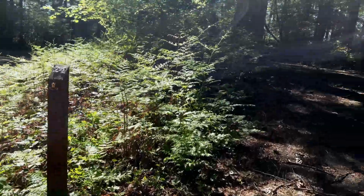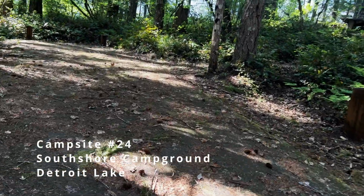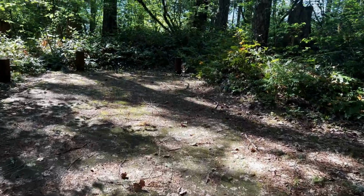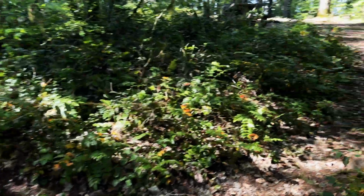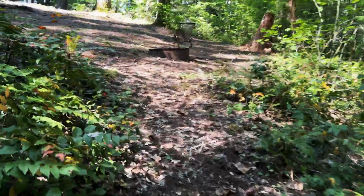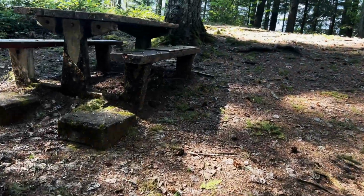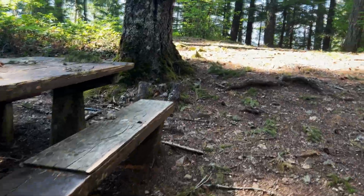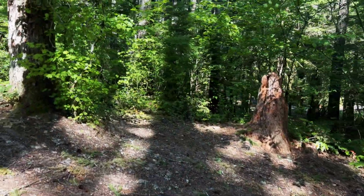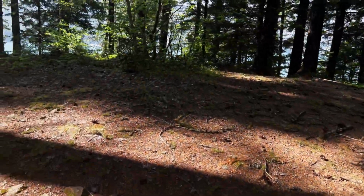Here's spot 24. Also, this is interesting. I'm liking spot 24. You have a long driveway, essentially. Park your car here. Then you walk up this. A little bit of an incline, but not crazy steep. Here's your fire pit and your picnic table. Spot 24 is actually pretty good. Because of the nature of it, you kind of have privacy from that other roundabout of camping spots.